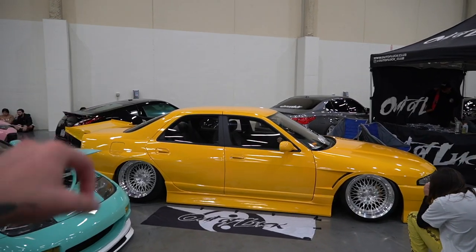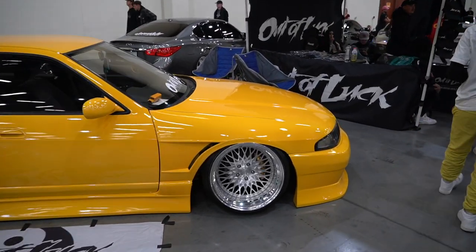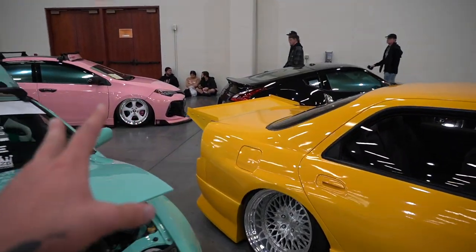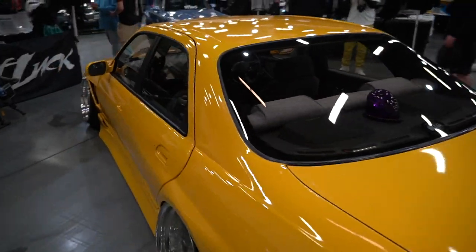Now, this is top three cars of the show as well. Yellow R33, matching calipers. I don't know what wheels, man. They might be GMRs. Getting laid out, BN-style kit, drag wing, paint matched. I mean, this thing is insane. He's a North Carolina resident, bro. I did not know this. This thing is gorgeous.